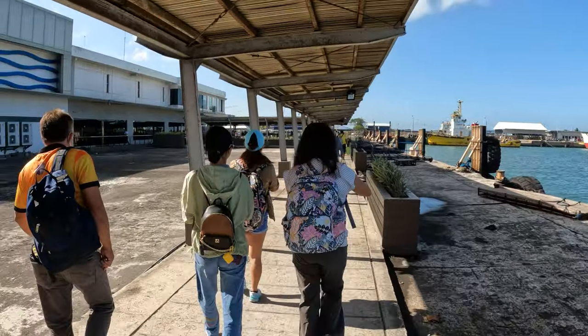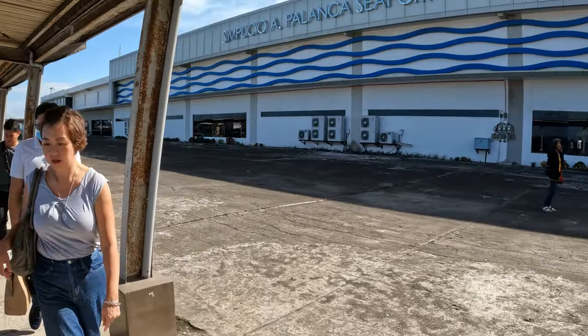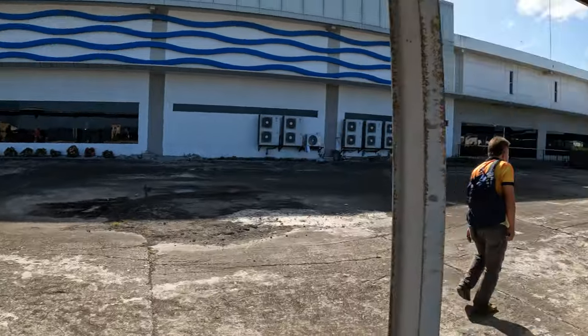This is Bacolod Terminal. This is Simplicio A Seaport. I know I'm butchering that.